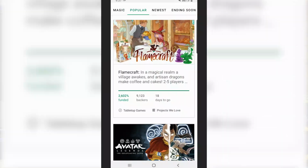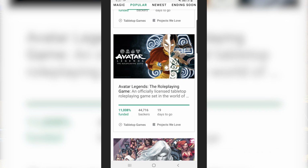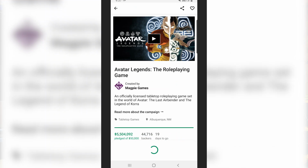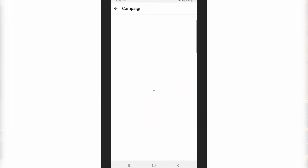We can look real quick at another game. So the next one that's on here, you can tell it's going to be huge. It's been funded 11,000 over. It's got 44,000 backers. It's an Avatar role-playing game. Now, this might be a good example. With role-playing games like this, a lot of times, let's look at the campaign.